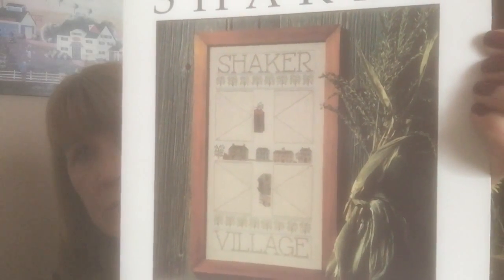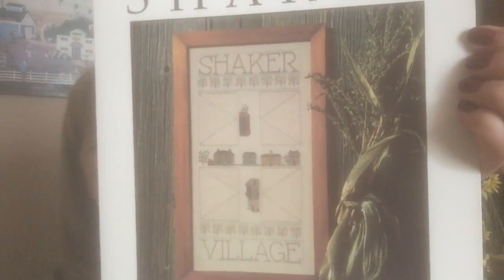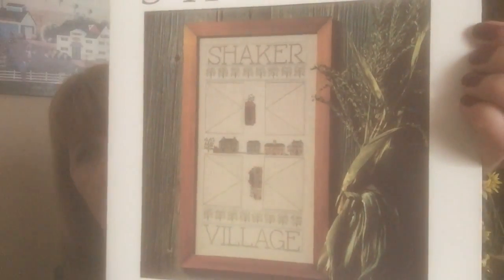I have a couple other Cedar Hill Shaker designs, and I thought that this would complement those. The first ones that I purchased and stitched was when I lived in New England, and we would often take trips to, the name of it escapes me at the moment. It's a Shaker Village. It's really cool. You go and it's like an authentic setup of the Shaker Village there, and I just love anything Shaker. So that's the first one.